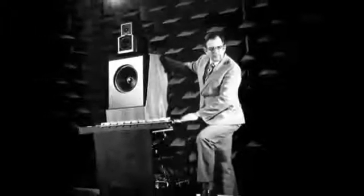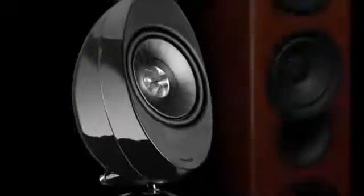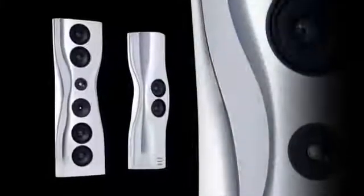Established by BBC engineer Raymond Cook in 1961, KEF is revered worldwide for the unparalleled performance of its loudspeakers. Combining innovation with an uncompromising attitude to quality, the company has been a market leader for almost 50 years, giving it an unrivaled pedigree.